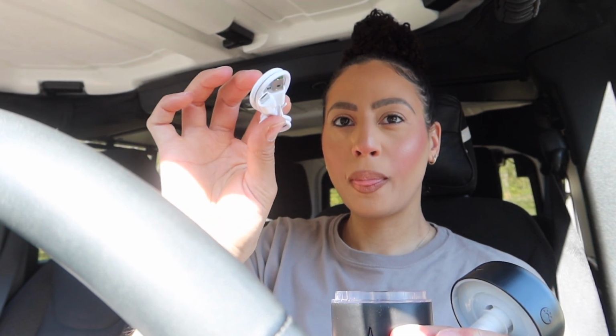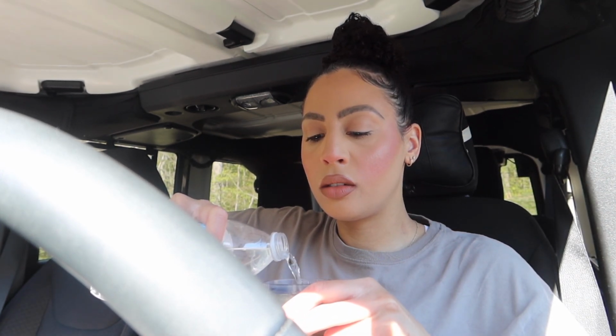This one also comes with a USB so that it can turn on, and then I just brought some water out here, so we're going to test this out and see if the thing actually works, because I want to know. And you could put essential oils in there as well for a scent, instead of just having the moisture benefits.